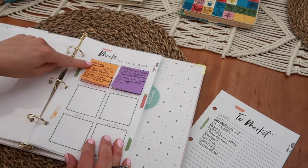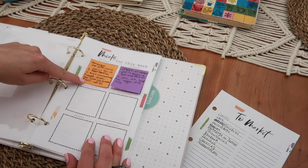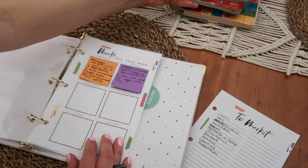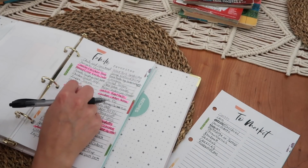I used to do it this way all the time, but then I was re-inspired by my friend Caitlin, who also has a YouTube channel. I'll link her down below. It's called Mommy in the Making. But this way is super fun because it looks really organized, but also I don't have to write out the full menu every time.